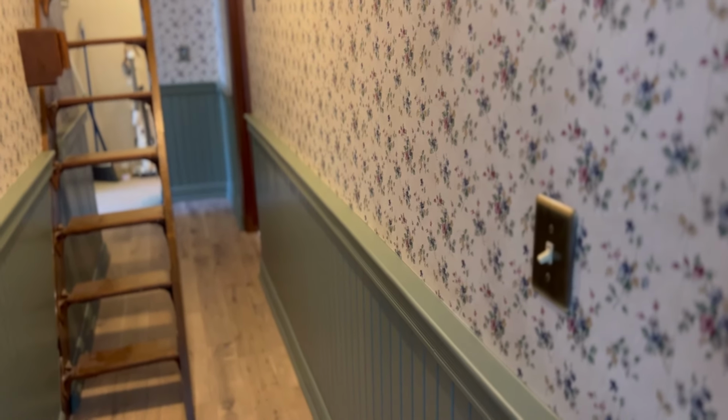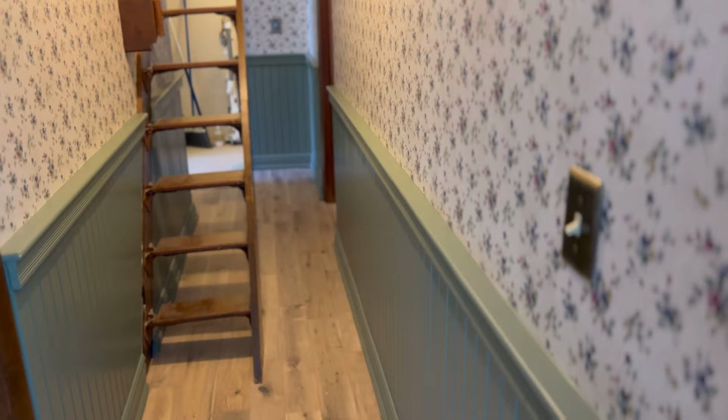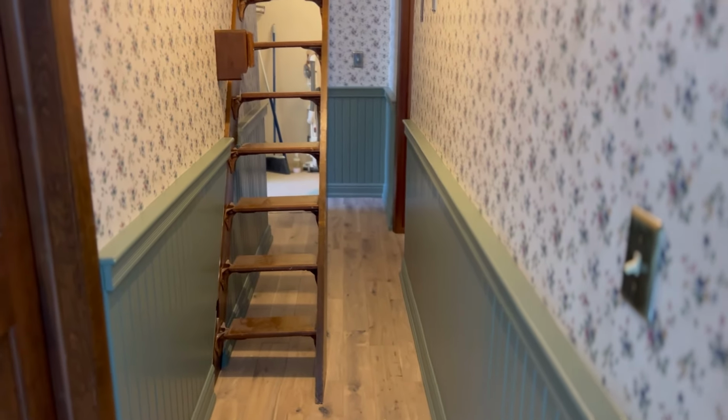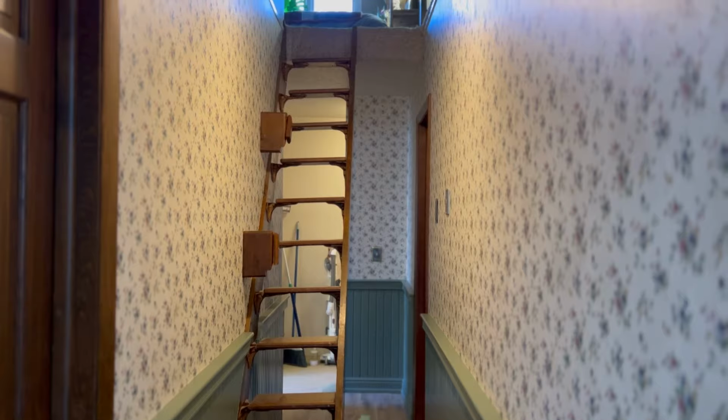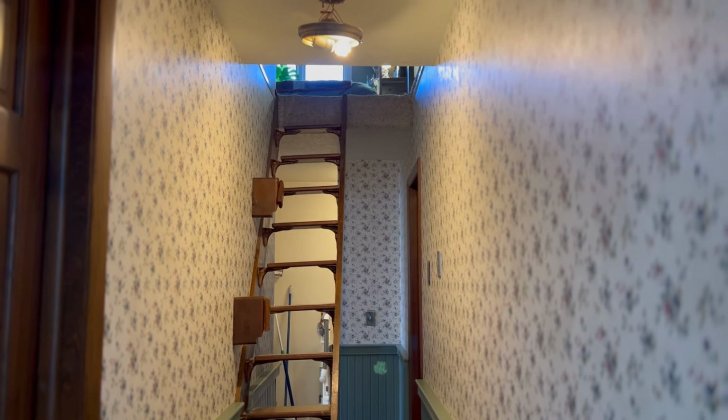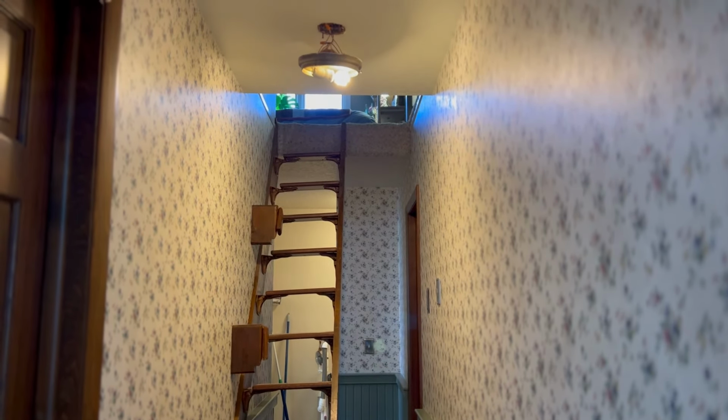I was so nervous doing such a bold color. I've been a neutral girl most of my designing life, but this home just calls for more color. So we threw it in this hallway, and I just think it's charming.